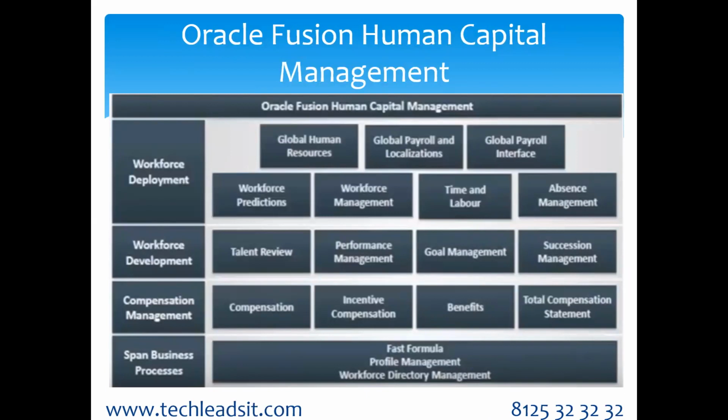And we do have the global payroll interface functionality. That means the client is not going for the payroll implementation. They have not bought the license for full payroll implementation. They may have some third-party legacy payroll where they need to integrate the payroll data into cloud and the HR data into the legacy payroll system. That's where we have a standard, seeded functionality called the global payroll interface.